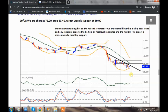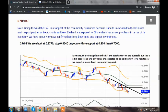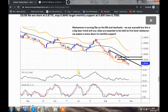Okay, last pair, very similar to AUD CAD. It's NZD CAD, 87.70 in, down at 84.34. So about 300 pips, but it's been fairly slow moving. But since we took it through 20, we haven't come back to it.